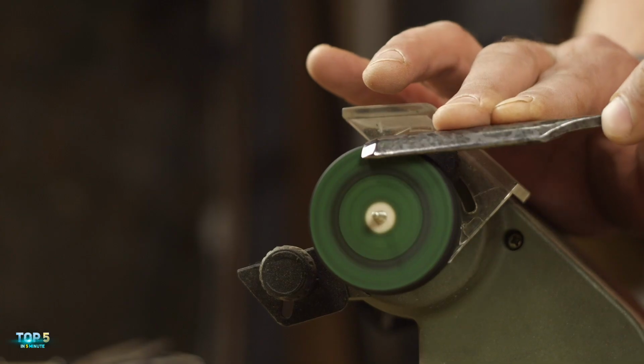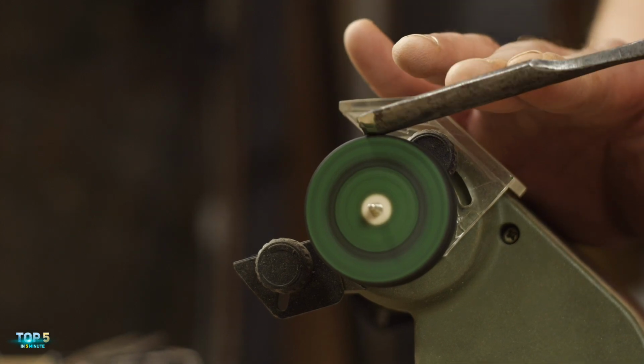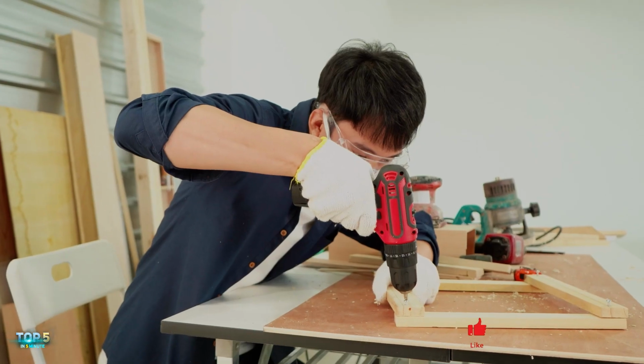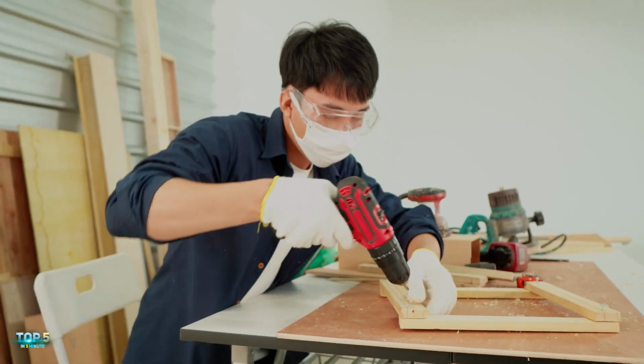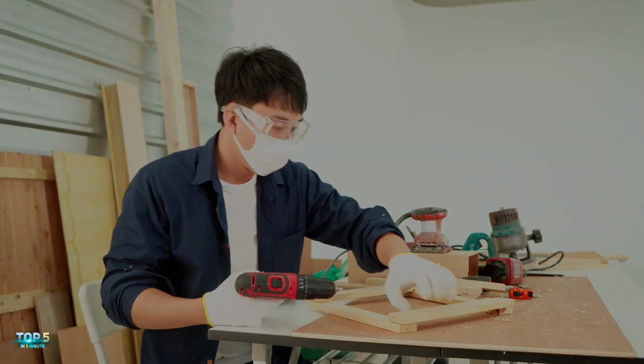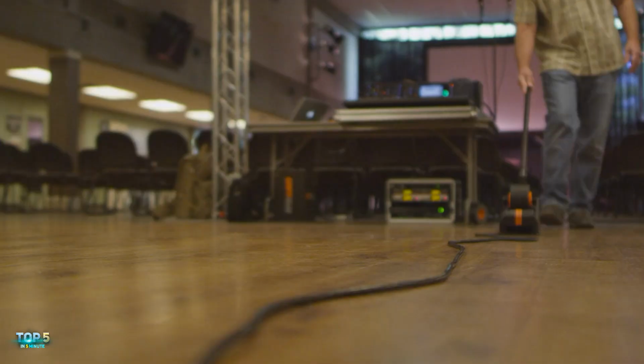In this video, I'm going to show you the top 5 cool tools that can make your life easier, safer, and more fun. These are the tools that are not only innovative, but also practical and affordable. Let's get started. The first tool on our list is the GAFGUN Tape Applicator.